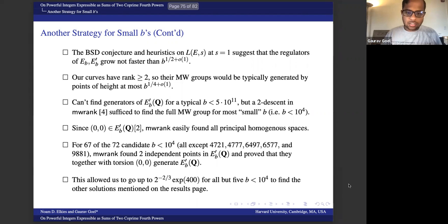And the idea is that this allowed us to go up to this bound, 2 to the minus 2/3 times x of 400, for all but 5 b values to find the other solutions mentioned on the results page. This bound with x of 400 is basically arbitrary because, once you have the generators, then you can go up to whatever height you want to find all solutions.